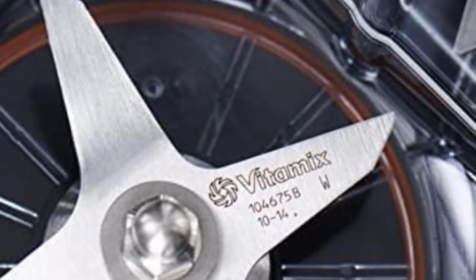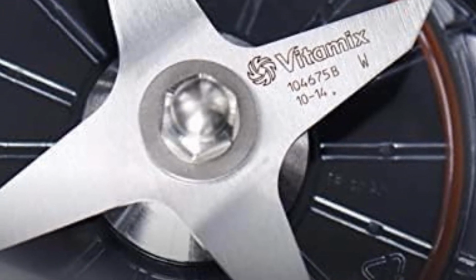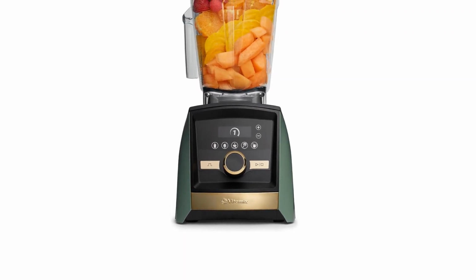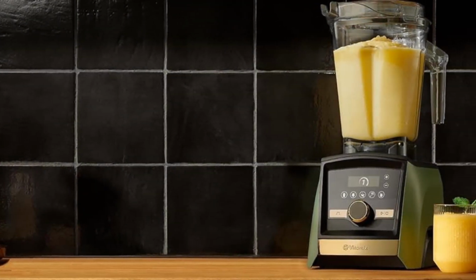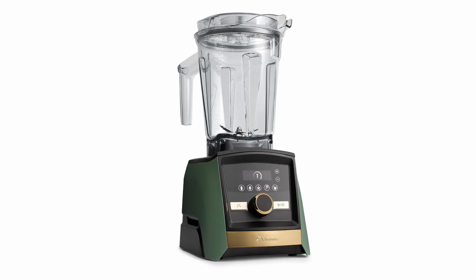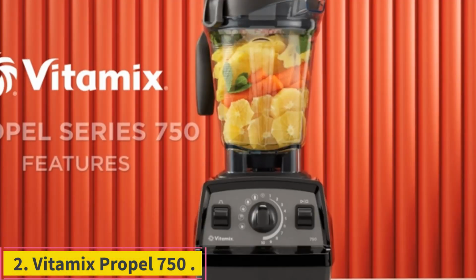The Ascent Series A3500 Gold label is the ultimate kitchen upgrade. Eye-catching gold accents and sophisticated colors elevate the look of any kitchen. The A3500 offers exceptional performance and compatibility with a wide range of containers and attachments. And since Vitamix blenders last up to 10x longer than an average blender, it'll be the centerpiece of your kitchen for years to come.